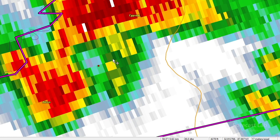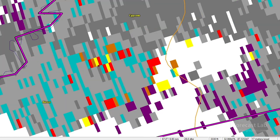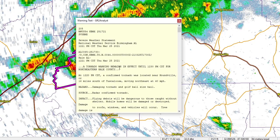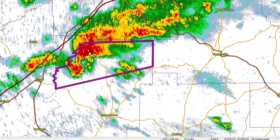It corresponds to the dot right there in the center, and spectrum width not showing a whole lot at this point. We're still pretty far from the radar. And there's our first tornado warning for northeast Hale County. 12:20 p.m., confirmed tornado moving northeast at 40 miles an hour. So already we've got problems there south of Tuscaloosa.